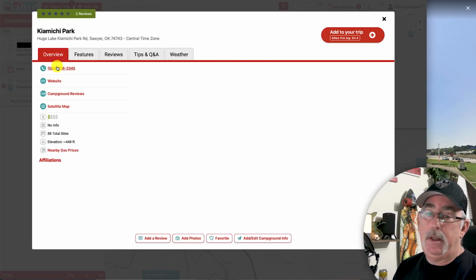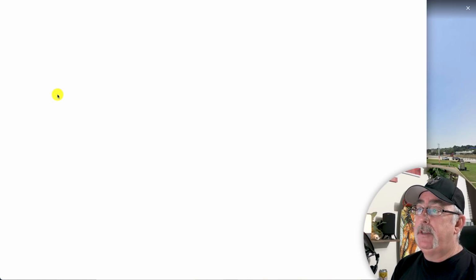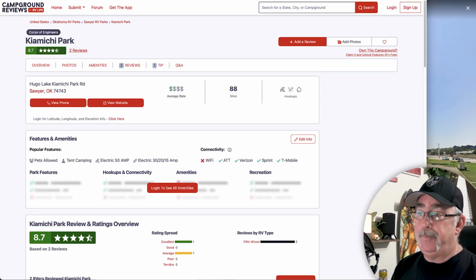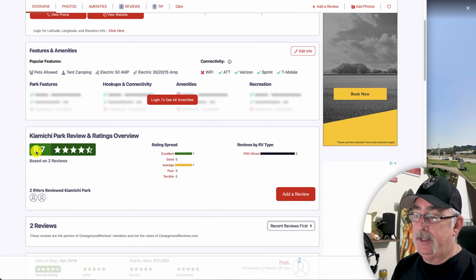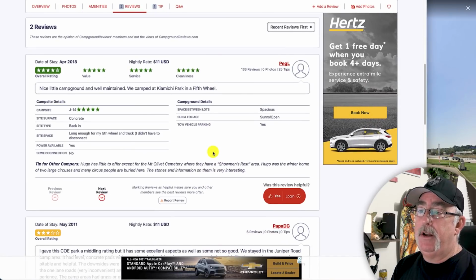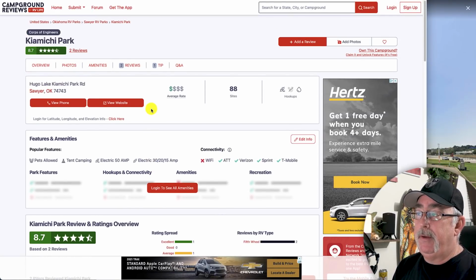Now this is going to give me the information so that I can call and find out if there's even a room available. It's going to show me a satellite map, campground reviews, and this is all done through campgroundreviews.com. So it lets me look and see what everybody else has said about it. It's got a pretty decent rating, it looks like, based on 2 reviews. There's a bunch of information in here that you can use: value, service. It's all here. These guys have really done a good job of putting this together.